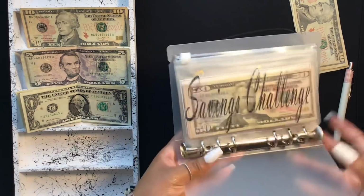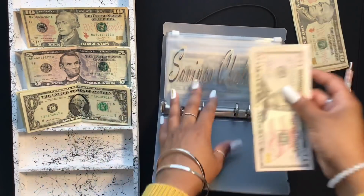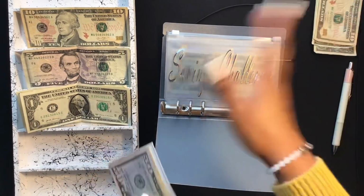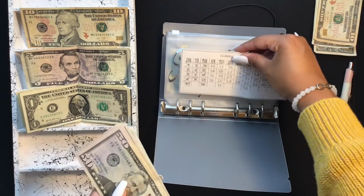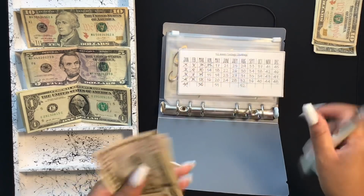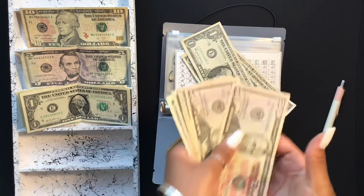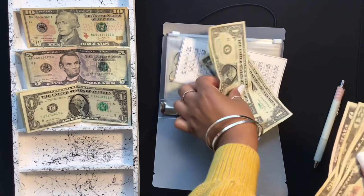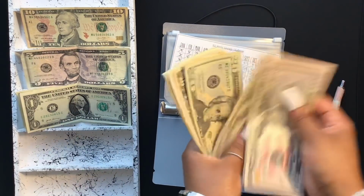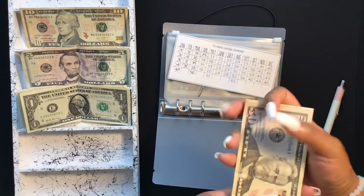All right, y'all. So today we are stuffing all of our saving challenges with the rollover money. So we can go ahead and start with my 52 weeks saving challenge. And again, I pulled this money from the money that I get from the bank because I never know if I'm going to have the exact amount in rollover or not. So for the first April stuffing, we're doing $13. So we're at 50, 150, 170, 180, 185, 186, 187, 188, 189, 190.